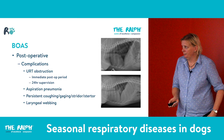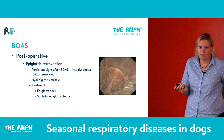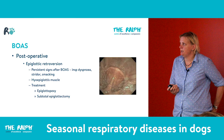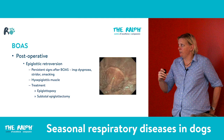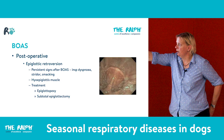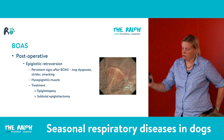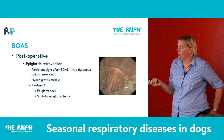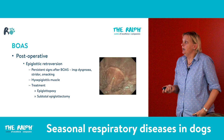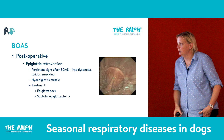Other complications are persistent coughing, gagging, stridor and stertor, and, as I said, laryngeal webbing. I don't know how many of you have heard about epiglottic retroversion? No? Okay, so one of the possibilities for persistent signs after BOAS surgery is this. Basically, the epiglottis gets flipped back and stuck within the larynx and upper airways. The hyoepiglotticus muscle, the muscle under here, is supposed to retract the epiglottis, and if we have any nerve damage to that, for whatever reason, the epiglottis just flips back during inspiration. I've seen that in a few cavies, so it definitely does occur, and it's worth bearing in mind when these guys still sound like BOAS dogs after the surgery. The only thing you can do with these is either an epiglottopexy, where you suture the epiglottis to the base of the tongue, or, which sounds very drastic, a subtotal excision of the epiglottis.